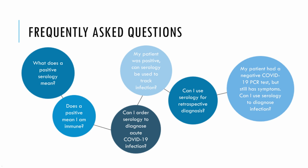Some physicians ask, if their patient was positive, can they use serology to track infection? And right now the answer for that is no. A lot of assays have now come out with quantitative measures, but we haven't really been using this as a way to track infection.